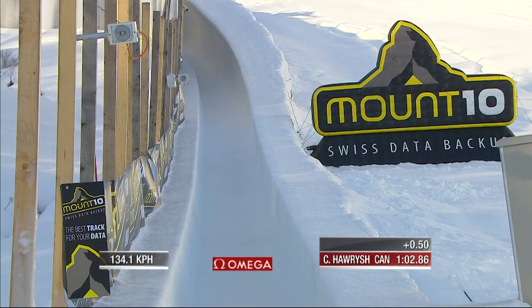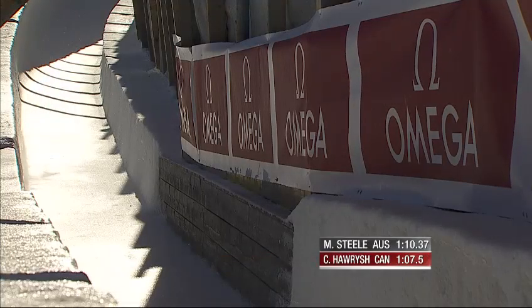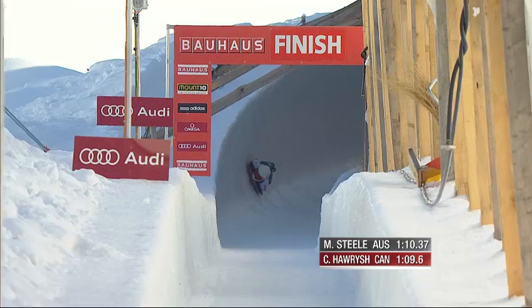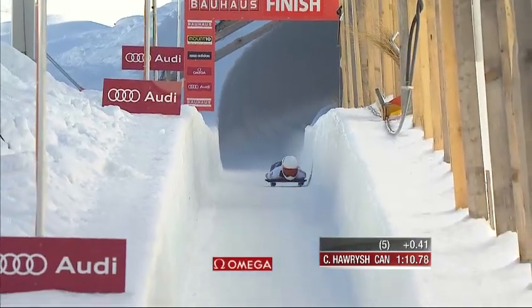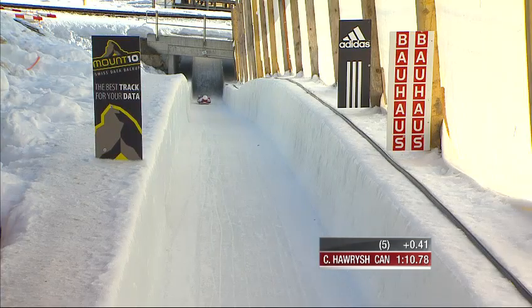What she got, 132 and change. 134.1. Wow, sensational speed. At the bottom of the track, really smooth there. Takes that small hit, but luckily it's close to the finish line. She picks up another 10th. It's okay. Coming across the finish line in 5th spot right now, 4 tenths back of the leader with 1:10.78.